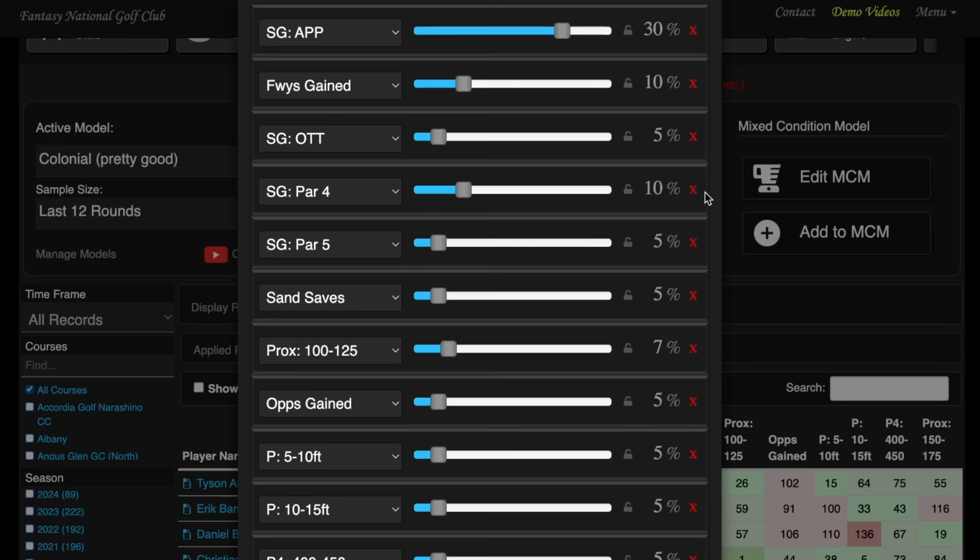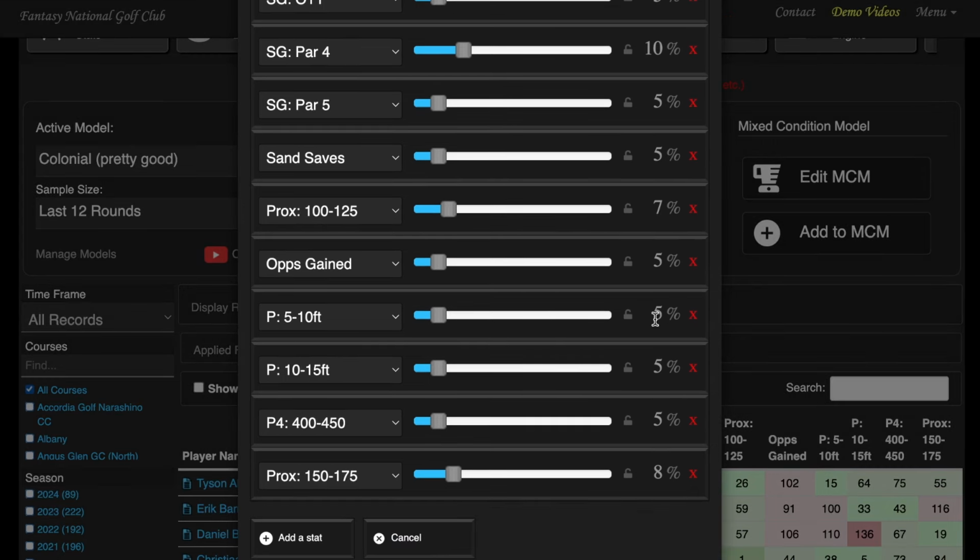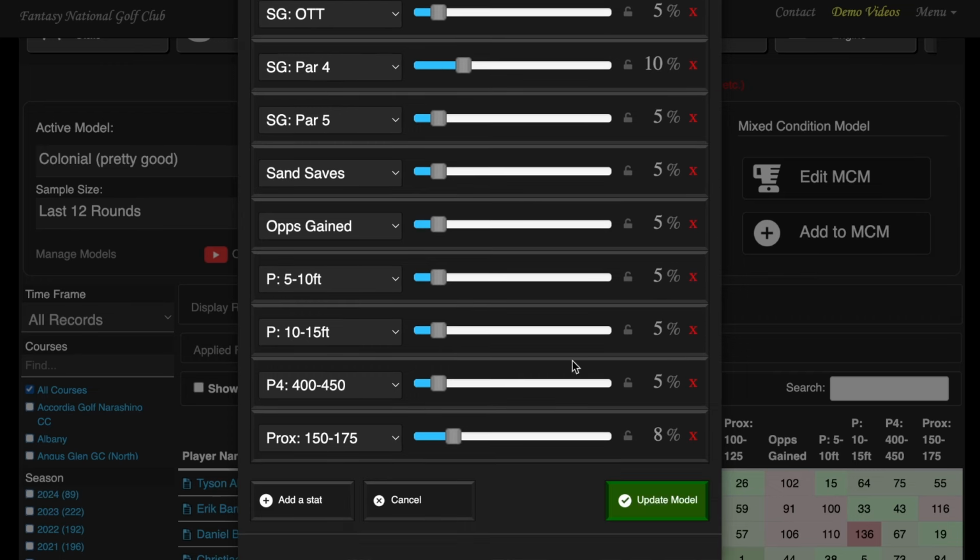Par 4s overall, 10%. Par 5s, 5%. Sand saves, 5. Proximity, 100 to 125 yards, 7%. Opportunities gained, 5%. Putting, 5 to 10 feet, 5%. 10 to 15 feet, 5%. Proximity, 150 to 175. So what I'm going to do is get rid of 100 to 125. I'm going to throw that back in at the bottom. 100 to 125 proximity.